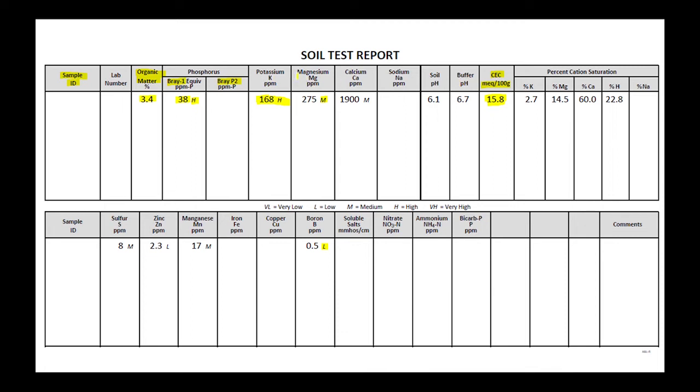As we're going through magnesium and calcium, these I don't spend a lot of time looking at in our region. They might help us pick a liming source, and there's a lot of discussion around, do we need to maintain a certain ratio of calcium to magnesium? For corn, soybeans, and wheat in Ohio and Indiana, I don't look at the ratio of the two.